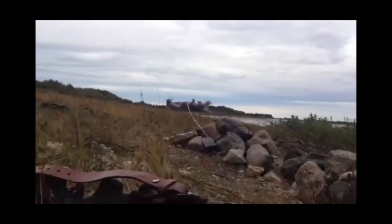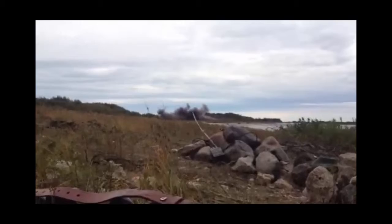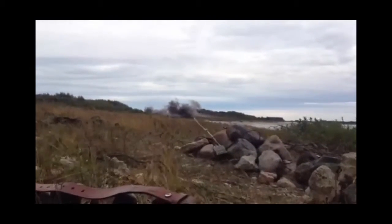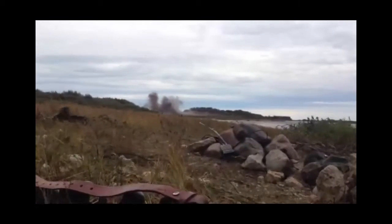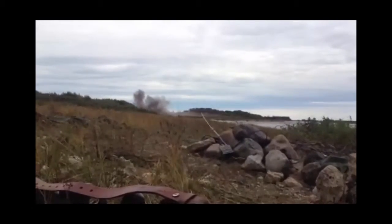Alpha, all sentries, 2 booms, 10-minute soak time now, out.